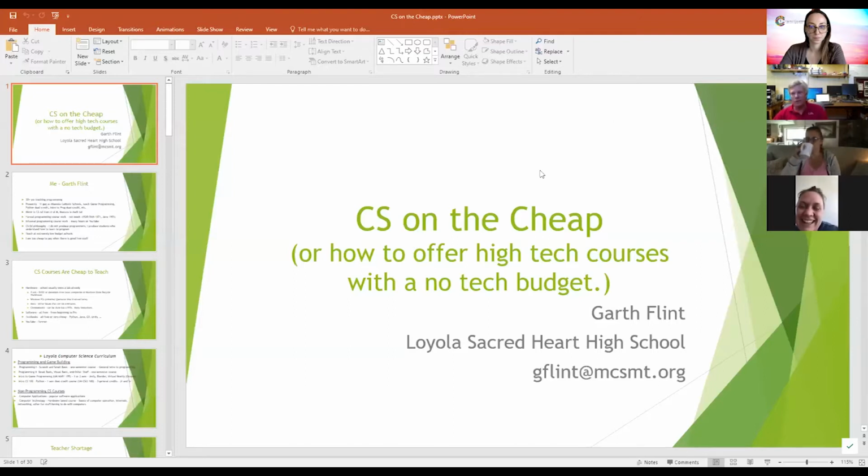So this is how to do computer science on the cheap. By on the cheap, I mean almost free. The only time you have to spend money is if you want to spend money. And this is meant for teachers that are just getting into it, all the way up to people like me who teach some high-level programming to some of the advanced kids.